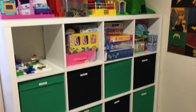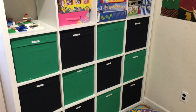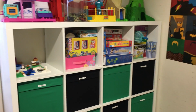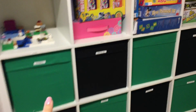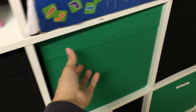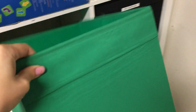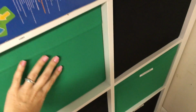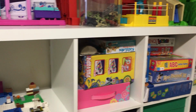Now this whole system from IKEA, we paid, I think it's $109 right now or something like that, maybe $119. I remember the 9. And then each of these bins here were $4.99, I believe. But they are so much, I'll show you an empty one. They're so much larger than the normal storage bins you would find like at Target. They're huge. So we really liked this. And we just kind of lucked out that it fit right in this corner here. I think it is 58 inches.